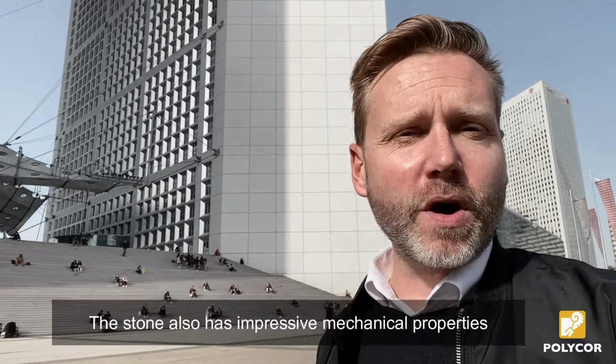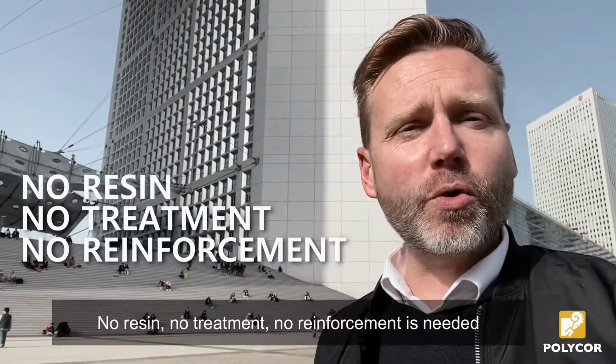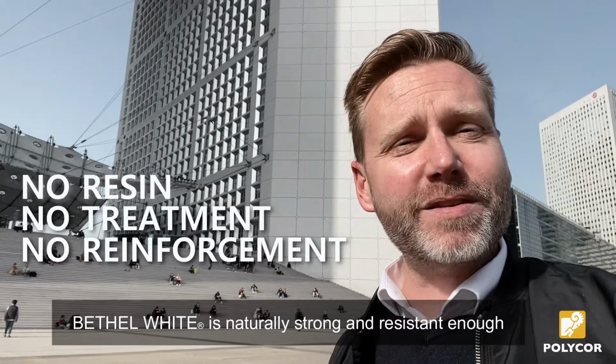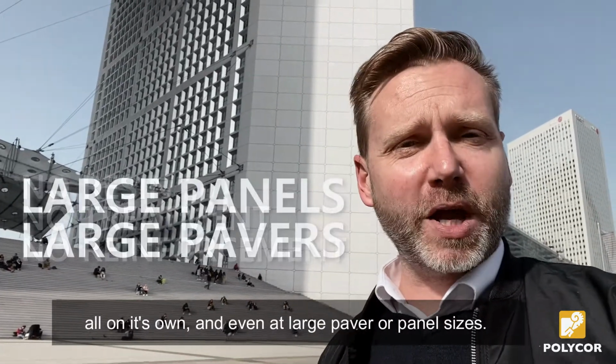But it's not just for its looks that Bethel White is chosen for these projects all around the world. This stone also has impressive mechanical properties. No resin, no treatment, no reinforcement is needed. Bethel White is naturally strong and resistant enough all on its own, and even at very large paver or large panel sizes.